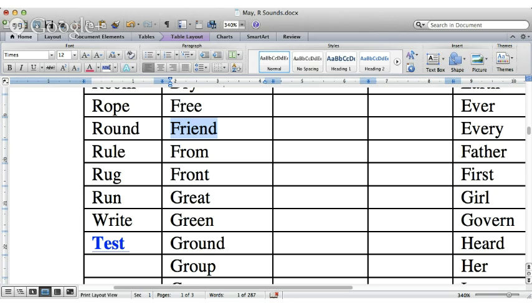Friend. And let's hear that R sound again. Friend. Good. What we don't want to hear is "fwend". We want to hear that real good R.